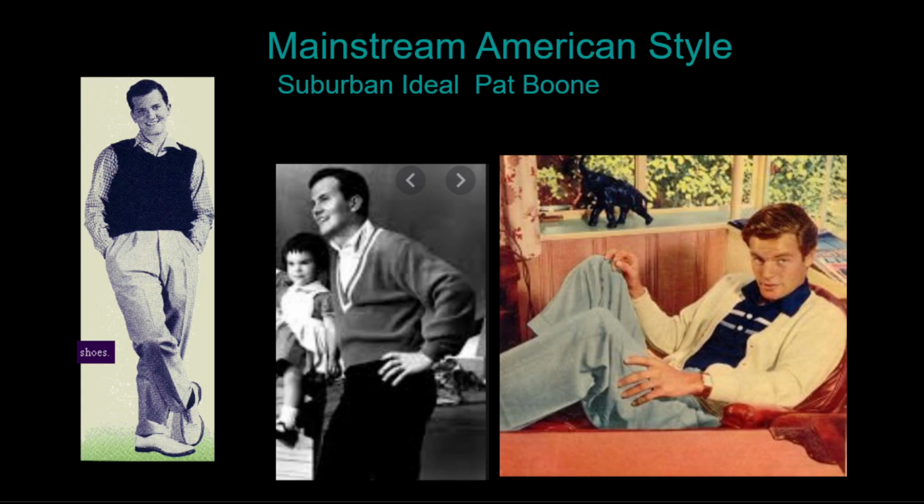There were many ways that men could choose to dress in the 1950s. One way was the suburban ideal, best exemplified by pop singer Pat Boone, who was a huge star. He was famous for his style of dressing that included polo shirts, layered under sweaters, casual trousers, and all-American good looks.